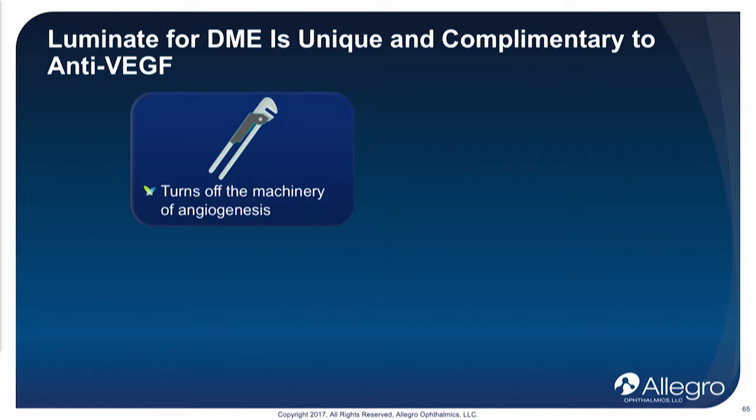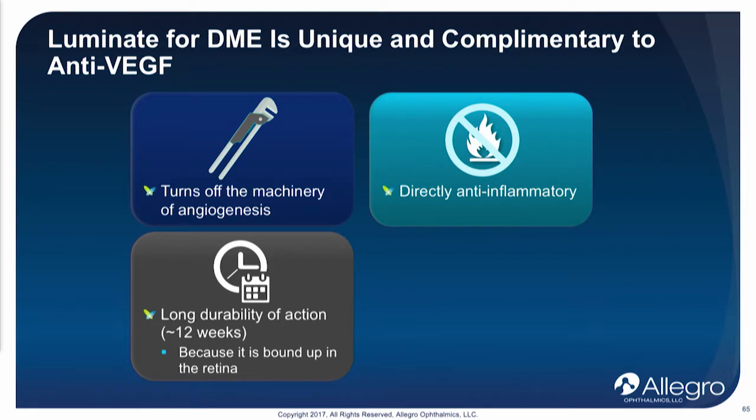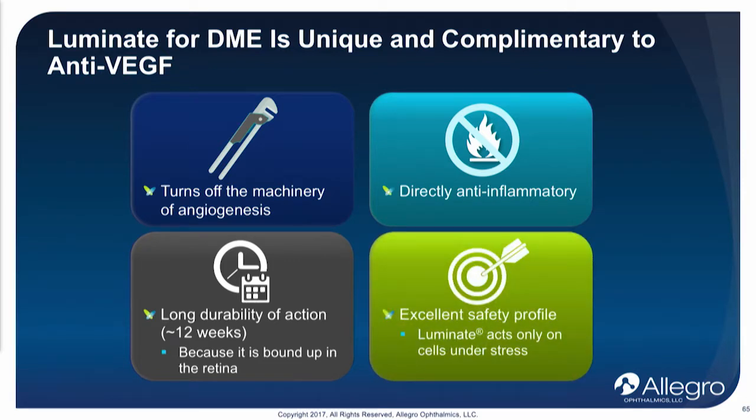At a very basic level, it turns off the machinery of angiogenesis, meaning rather than working on the signaling side, it's actually turning off the production of further VEGF and cutting inflammation. It's directly anti-inflammatory on leukocyte migration and anchoring. We've shown 12-week durability in the monotherapy study, and we showed it again in this study. And it's been exquisitely safe with no drug-related serious adverse events in either DME study.